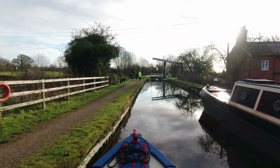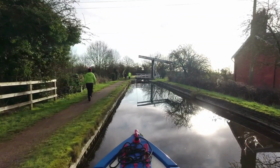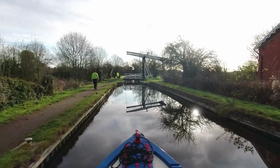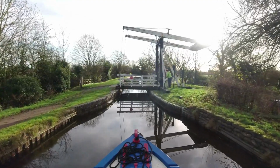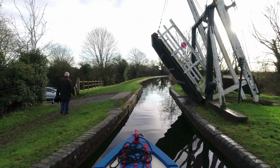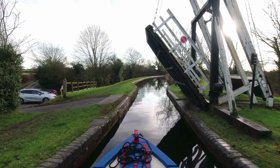So Alli's off towards the lift bridge. I'm just going to slow down, hover around. And I think there's two cups of tea down there that need the tea bags taken out. So that's my job. Right. Just hover for a bit. Right, just have to twist round a little bit to straighten up.